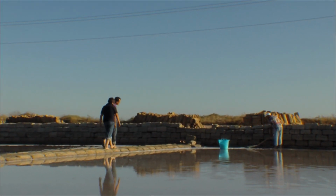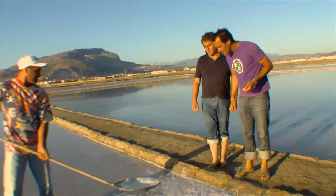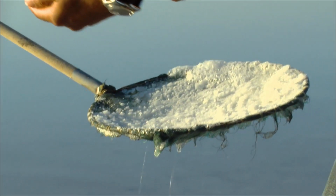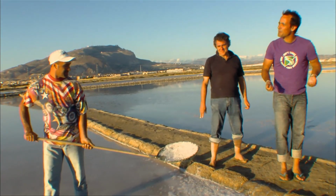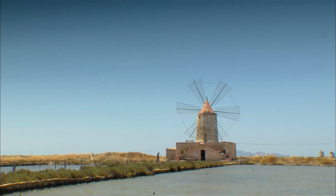Massimo sta raccogliendo del fior di sale. This is the fior di sale. Sì. This is that expensive stuff. So just on the surface, he skims the surface of the water. Esatto. Vedi, questo è il fior di sale, raccolto dalla superficie dell'acqua. Oh wow, it's more delicate and smoother almost than the other sea salt that you harvest in this pool. Ciao Massimo. Buon lavoro. Grazie. So the family tradition continues.